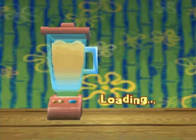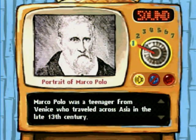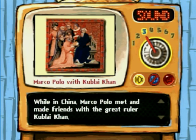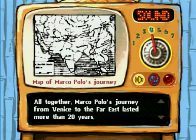Marco Polo. Marco Polo was a teenager from Venice who traveled across Asia in the late 13th century. Marco Polo made his famous journey to China with his father and his uncle, who sold jewelry. While in China, Marco Polo met and made friends with the great ruler Kublai Khan. Altogether, Marco Polo's journey from Venice to the Far East lasted more than 20 years.